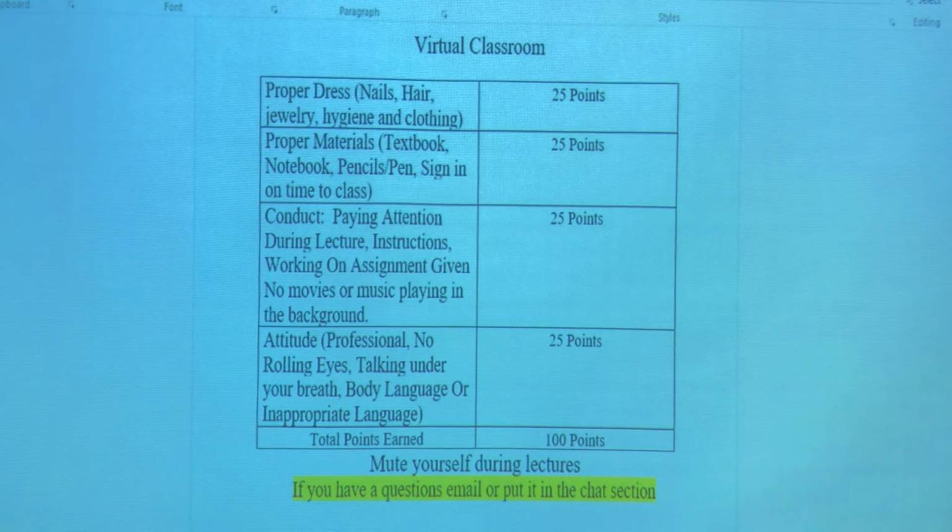Conduct, paying attention during the lecture, instructions, working on assignments given, no movies or music playing in the background. Attitude needs to be professional, no rolling your eyes. Body language needs to be appropriate. And remember to mute yourself once we start our classroom sessions. And if you do have any questions, you can add it to the chat section or you can email me.